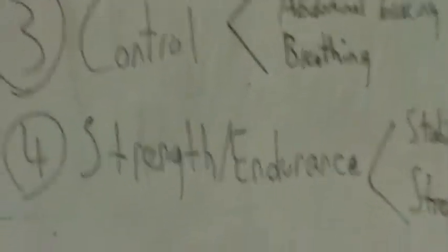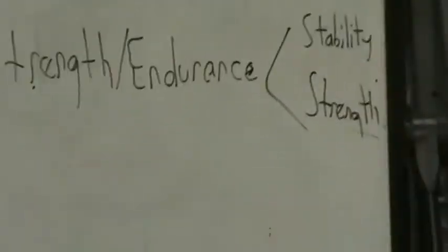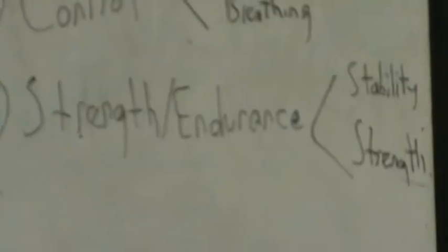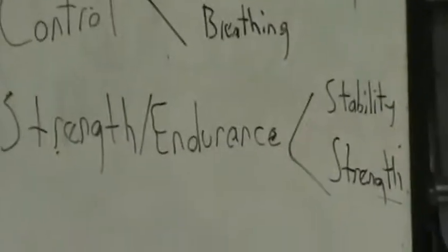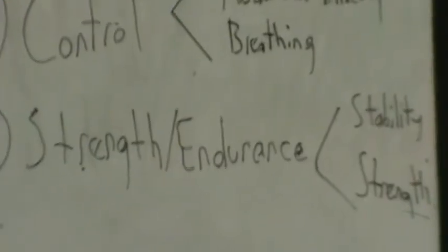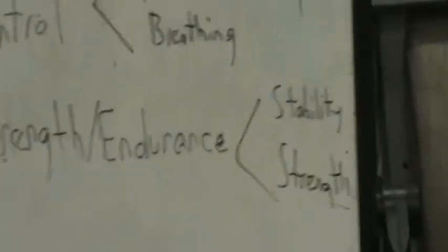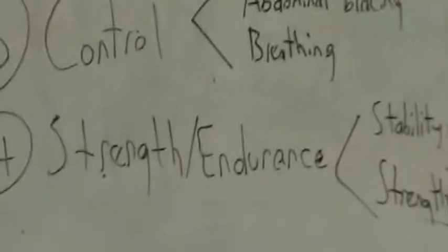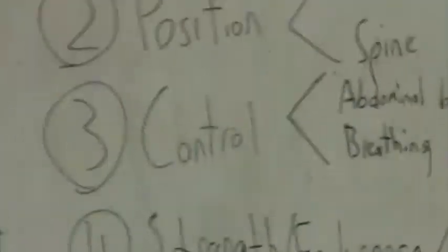That leads us to number four on our list: strength and stability exercises. These are our planks, these are our crunches. These are what we think about when we're doing traditional exercise. These are what we call capacity exercises, because these are the ones that are going to get us the definition that we want. The key is, if we don't have these first three, this fourth one doesn't matter. That's the biggest thing I want you to start thinking about.